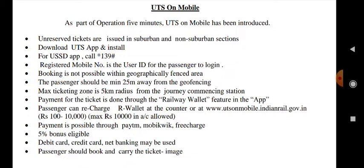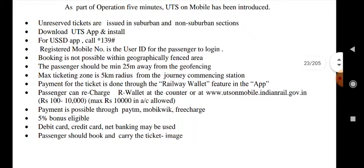Booking is not possible within the geographical fenced area. The passenger should be minimum 25 meters away from the geofencing. Maximum ticketing zone is 5 km radius from the journey commencing station. Payment for the ticket is done through the railway wallet feature in the app. Passenger can recharge the railway wallet at the counter or at www.utsonmobile.indianrail.gov.in. Rs. 100 to 10,000, maximum 10,000 is allowed.